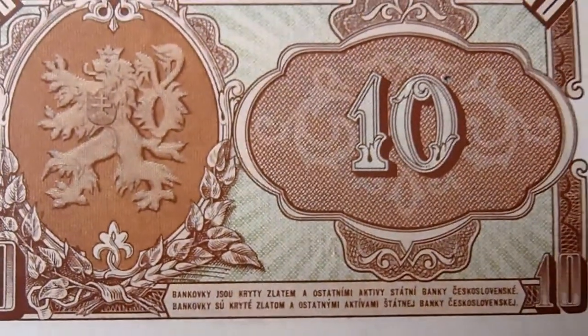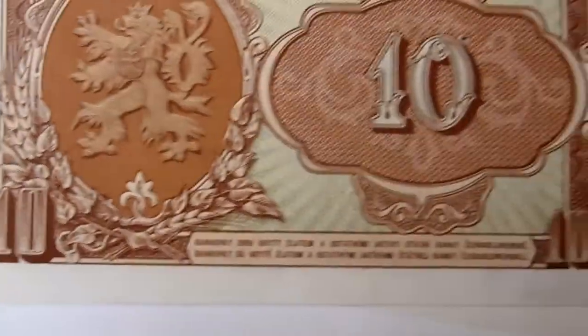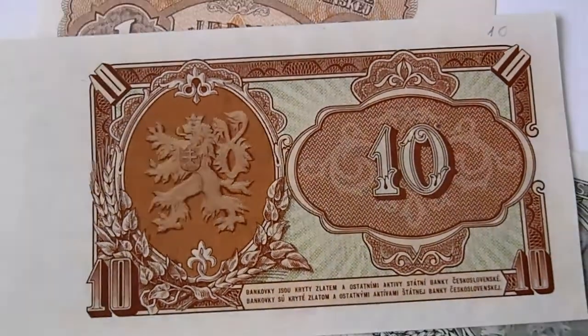So this is 10 crown and this is not state note, this is bank note, as you can see. And also all these notes are printed by offset and book print, which is sad because the Goznak print had much better equipment for notes. It was the main Soviet print at that time. And then this is 25 crown note.